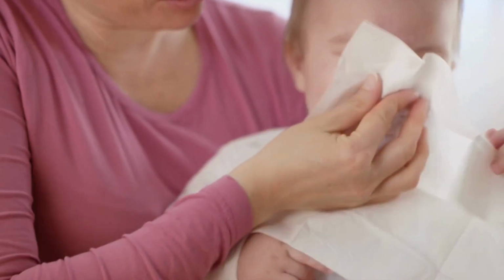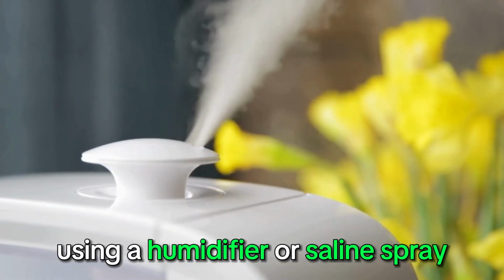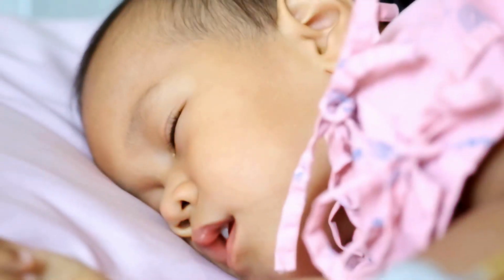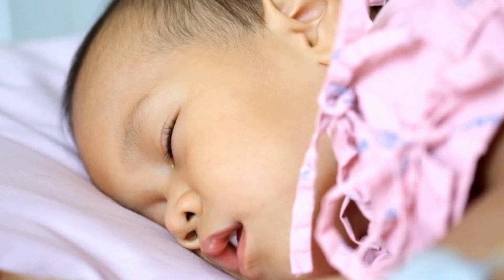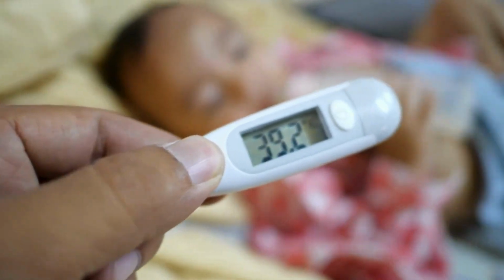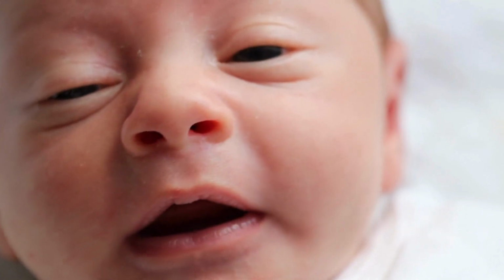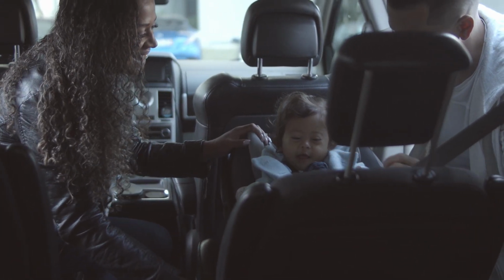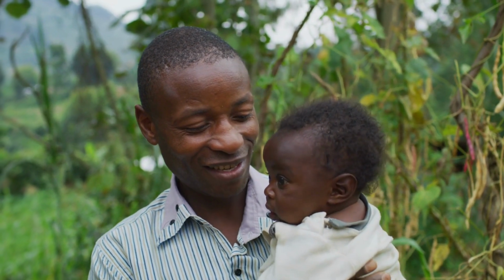Treatment options include clearing the nose, elevating the head, using a humidifier or saline spray, administering medication, or providing oxygen. It's crucial to consult a doctor if the breathing problems are severe, persistent, or recurrent, or if additional symptoms like fever, cough, or chest retractions accompany them. Also, fast or slow breathing, over 60 breaths per minute or less than 30 breaths per minute, can be a sign of respiratory distress.